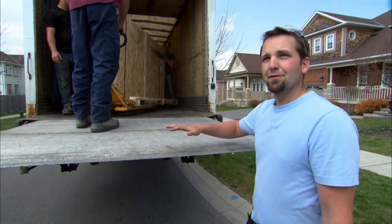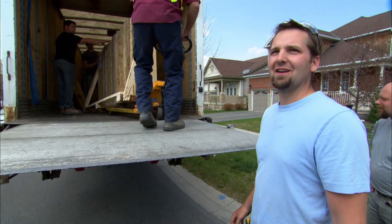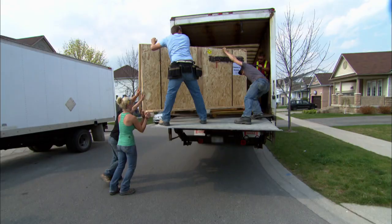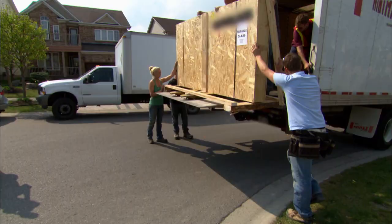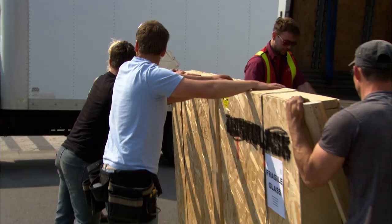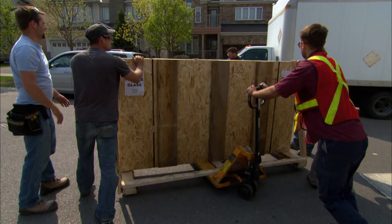A wonderful glass has just shown up, and Paul thought it was 700. It's actually 950 pounds. So this is gonna be fun getting it back there. Whoa. Okay. That's the worst that could happen. It's only 900 pounds. Holy crap. Nice. Step one, off the truck.